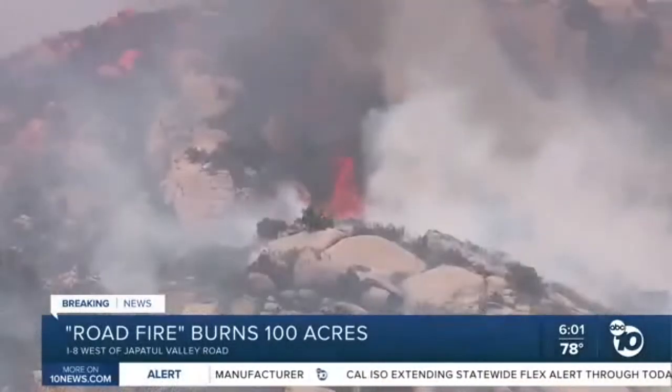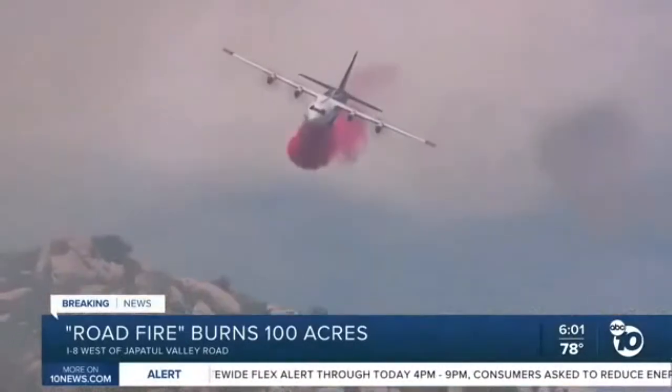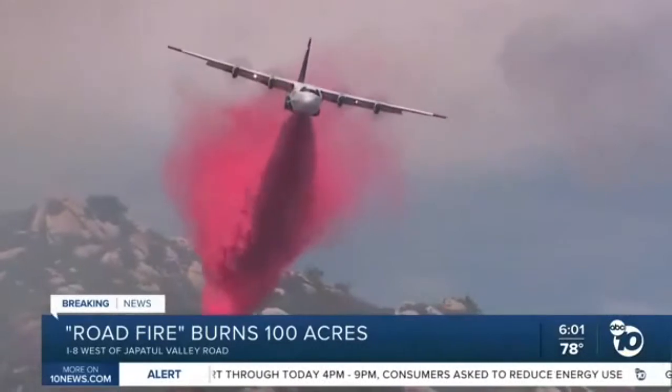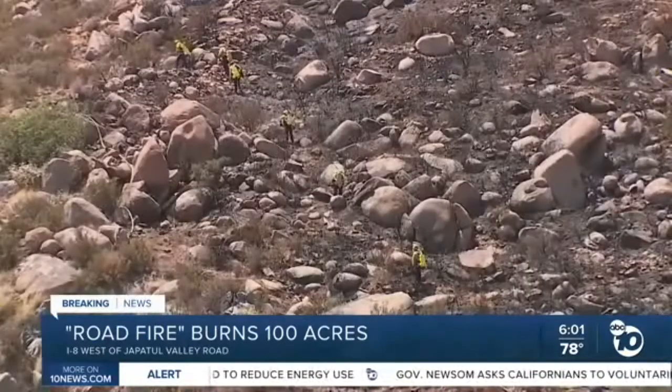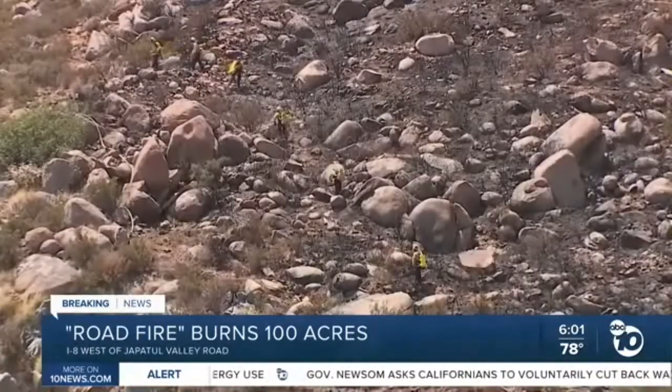The fire quickly jumped this road and went to the top of the ridge. Pretty rapid rates of spread. Luckily we got aircraft on it quick. With the steep terrain, excessive heat, and dry brush, airdrops from up above helped firefighters get a handle on the so-called Road fire as the ground crews hiked up the hill to try to form a control line.